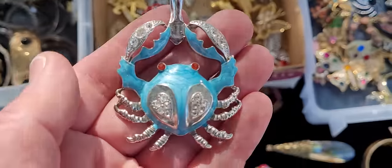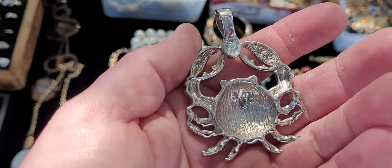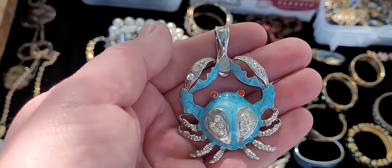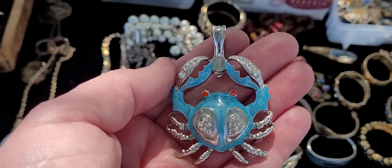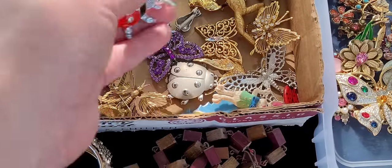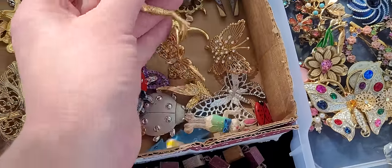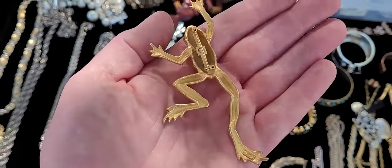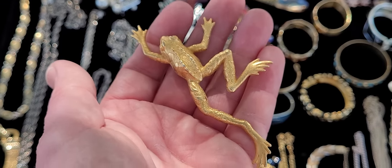Look at him. RMN. This is your don't be crabby necklace. This will remind you to have a good day. We're gonna check on that one too, see how much. Another pendant. Love the frog. Look at him. He's cute.